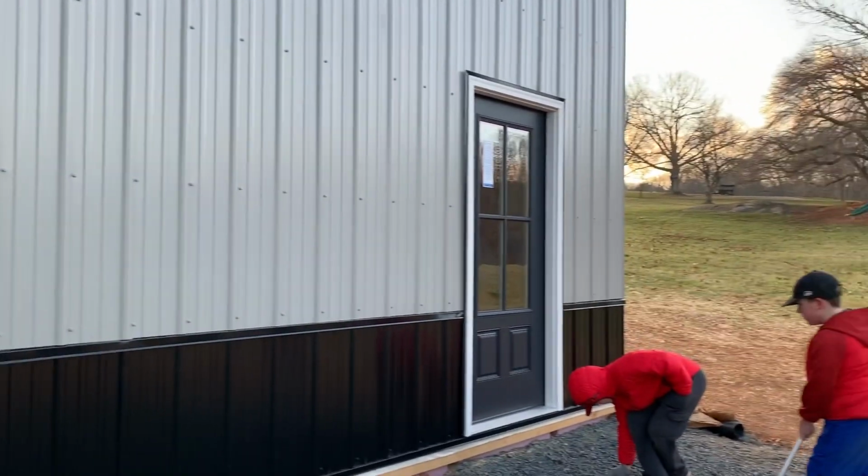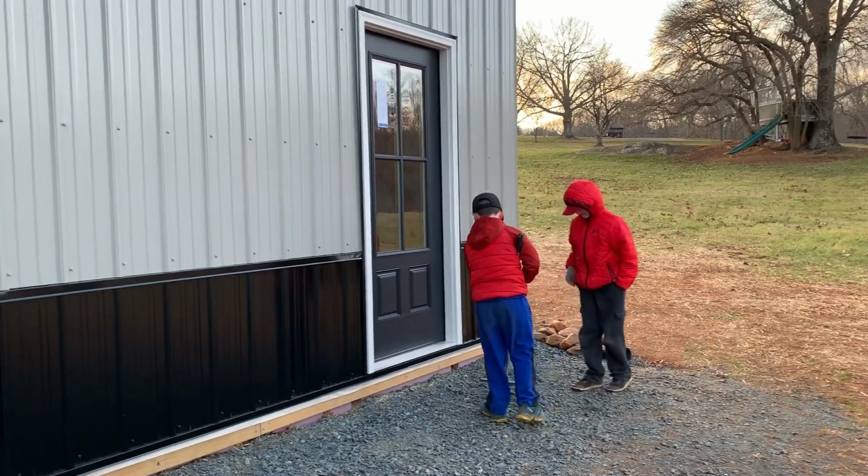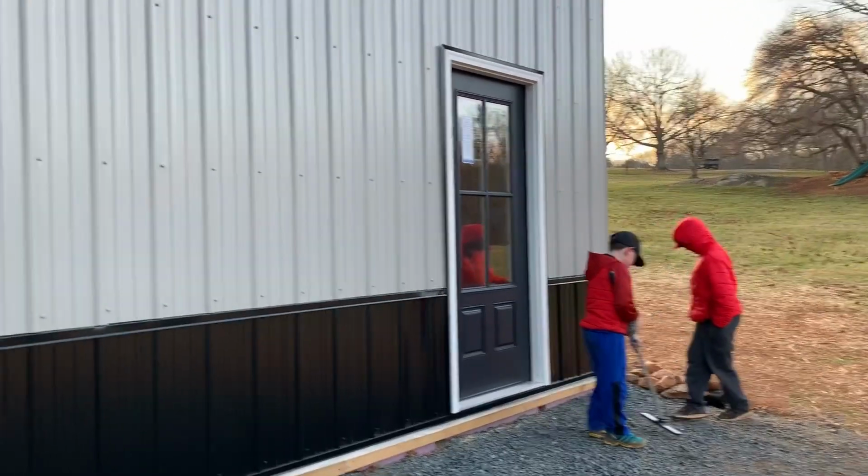Those are my helpers right there. They're diligently getting all the screws and nails so Daddy doesn't get a flat tire. Thank you guys.